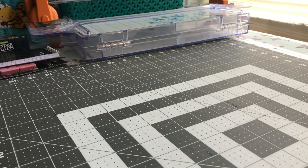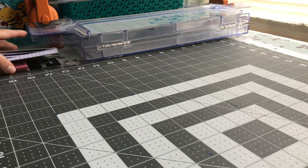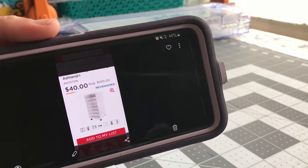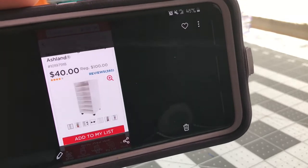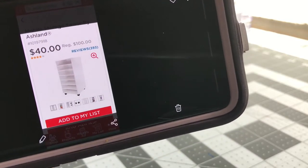I don't know if anybody went to Michaels, this last advertisement that they had where you purchase $50 and get $20 off. So I did go. I actually bought online, which was awesome. I got such an awesome deal. I picked up this. I don't know if you could see. It's originally $100. I got it for $40.